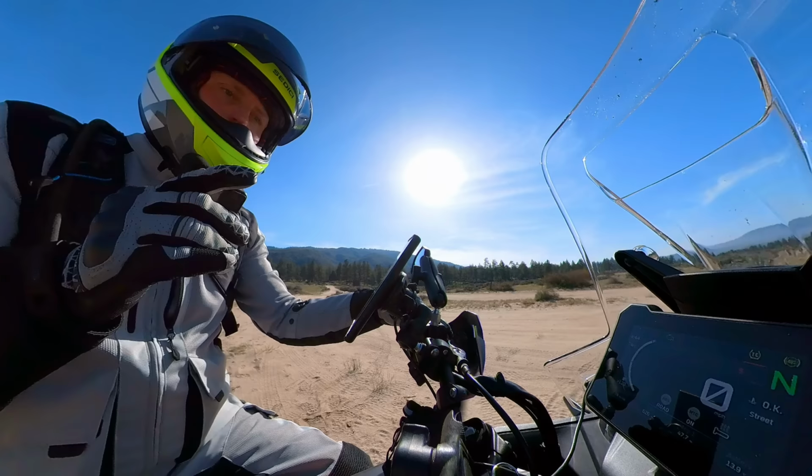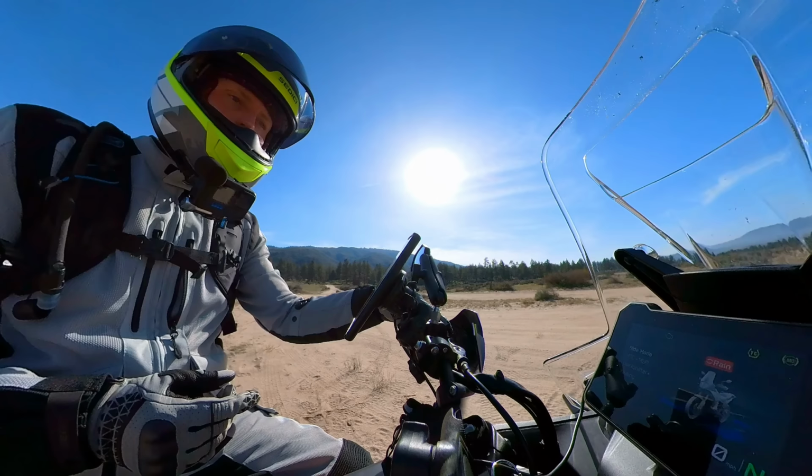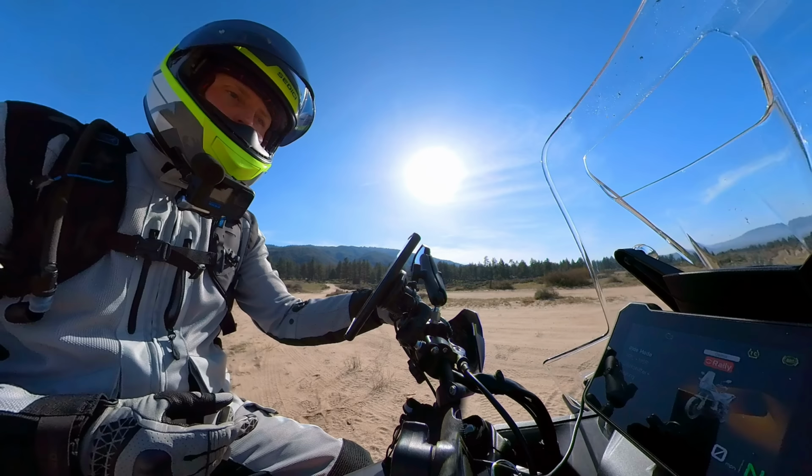Now, I am having issues with the quick selector buttons, not the favorites, the quick selectors. I keep programming the ride mode to be the up button, and it keeps forgetting that. It remembers it for like a day, but then the next day it forgets. So that's a bug in the software.